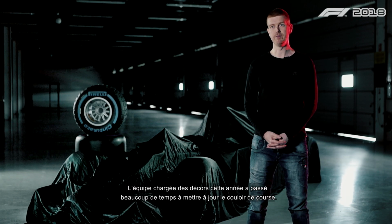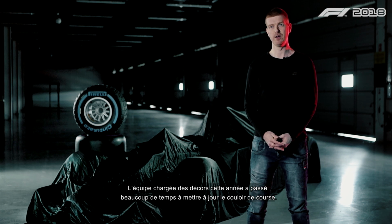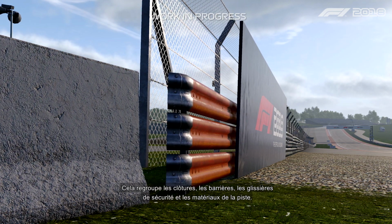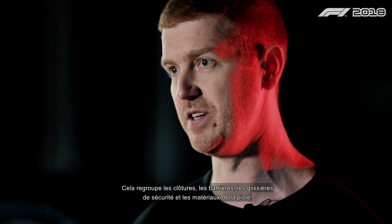So the environment art team this year have spent a lot of time really updating the race corridor. That's everything from the fences and the barriers, the armcos, to the track materials themselves.